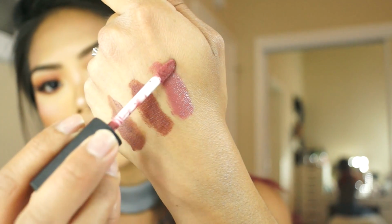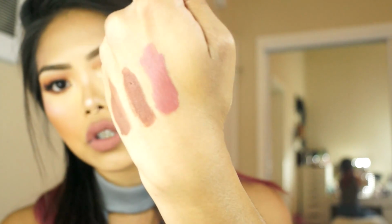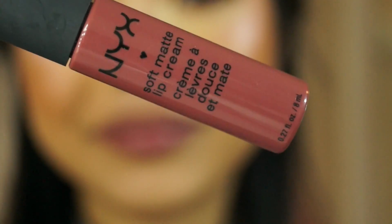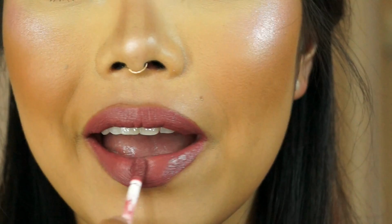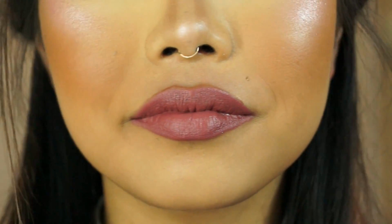I also have these two soft matte lippies, and this one I want to say is more of a mauve shade. It adds a really pretty look to the lips. Like I said, it's more of a mauve shade. This one is in Rome. I like it when I'm feeling super neutral on the eyes, pretty much nothing on the eyes, and then I'll add this for just a little pop.